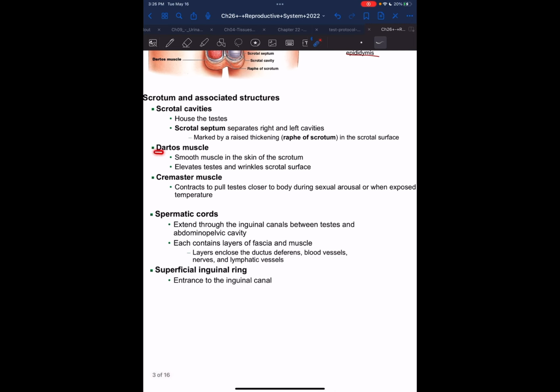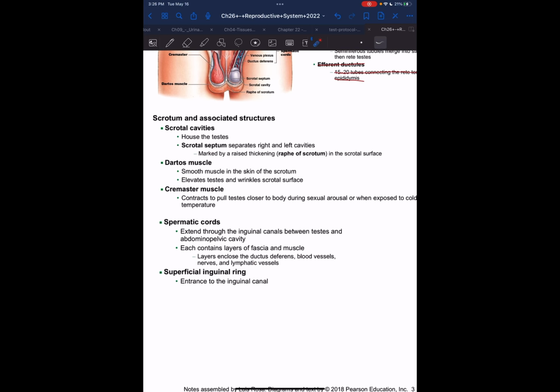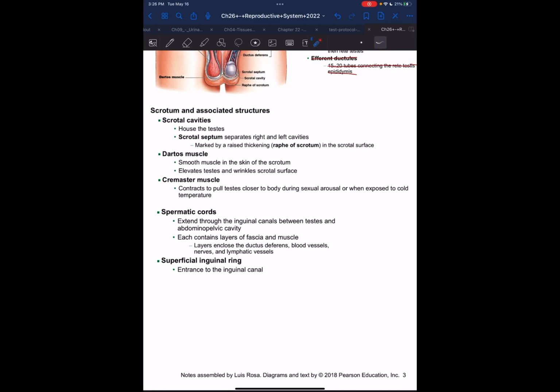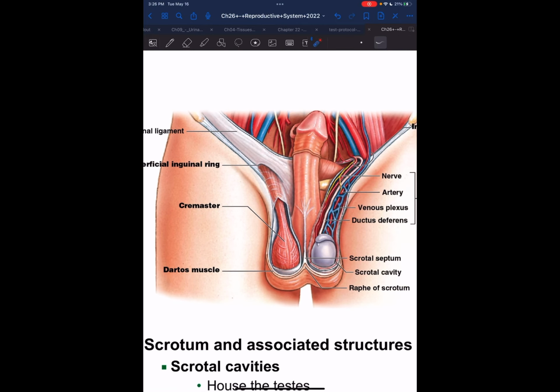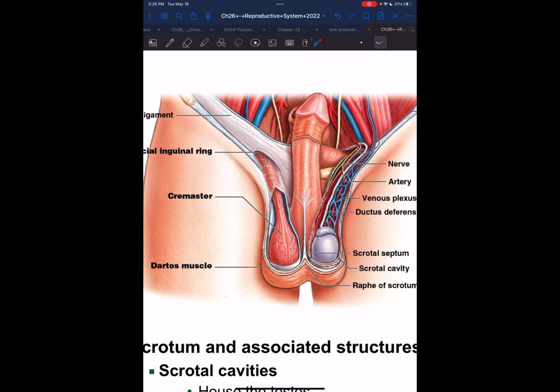And then we have our dartos muscle. This one we do have to know. This is the one that elevates the testes. And when it relaxes, it allows it to sort of sag away from the body. And the cremaster is another muscle that we're going to see here on this segment here. The dartos and cremaster, as far as you're concerned, do the same thing. They help regulate the temperature by either bringing it towards the body or relaxing and allowing the testes to go away from the body. The difference is their location.